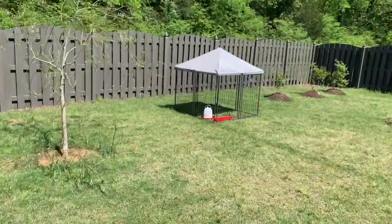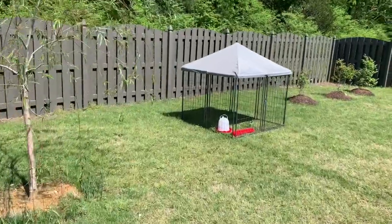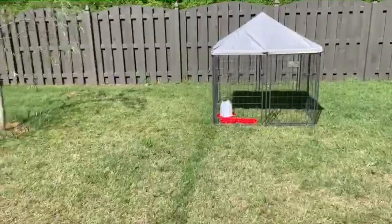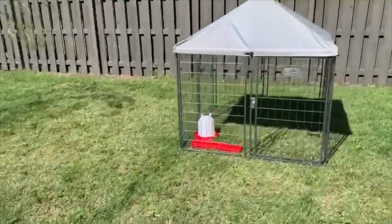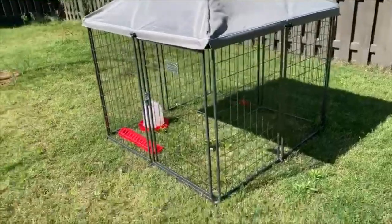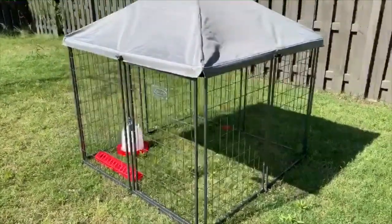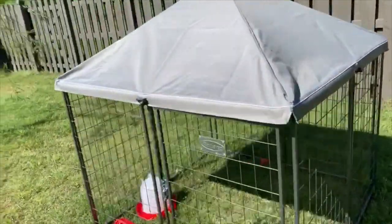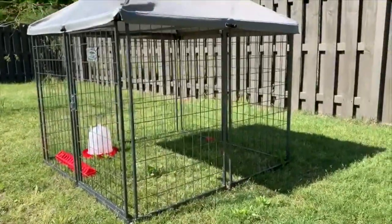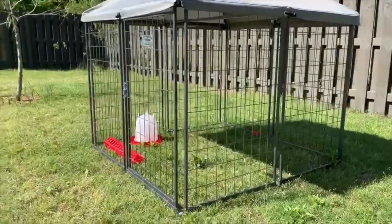We've filled our backyard so far with 3 blueberry bushes, 2 apple trees, and 2 fig trees. We've got about a 1/4 acre here, so quail make good animals if you have a limited amount of space. We don't have to have as much space as we would for chickens. This setup here is about 20 square feet. It's a little bit more, 4.5 by 4.5.